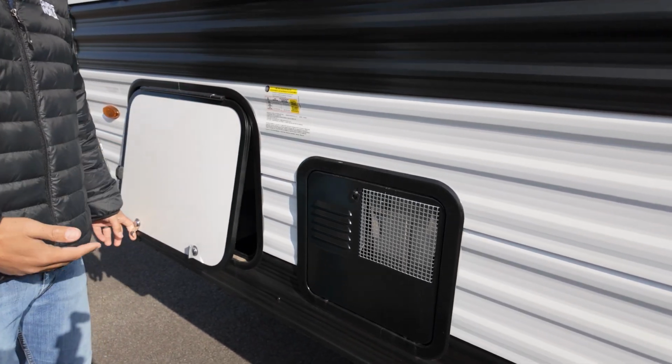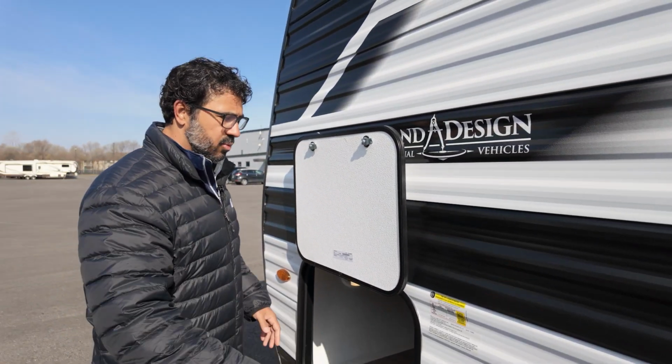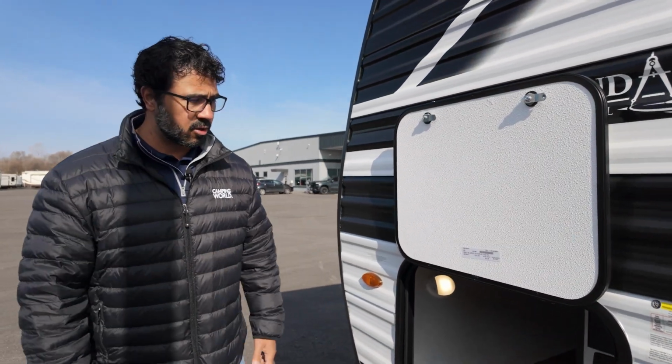Do you prefer standard? Do you want tankless? A lot of manufacturers are going to tankless. Let me know in the comments which one you prefer, because I'm personally curious. I've heard arguments for both.